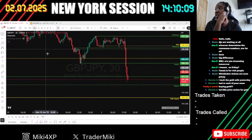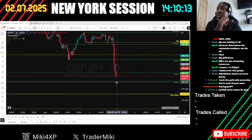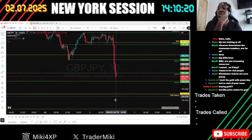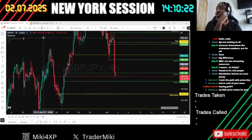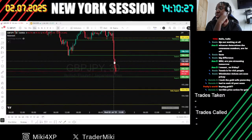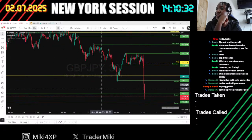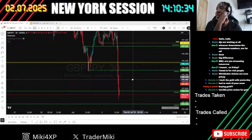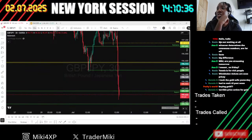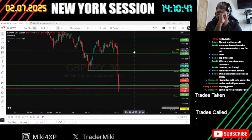For pound yen, pound yen's had quite a drop, so I'm looking for pound yen to retrace some of this move, retest one of these broken key levels. So either if it continues pushing down, break this 4-hour low, I want a retest of any of these lower time frame supports to then retest and come back. But pound yen likes to retrace, especially after a big move. So I'm thinking we get some type of pullback.